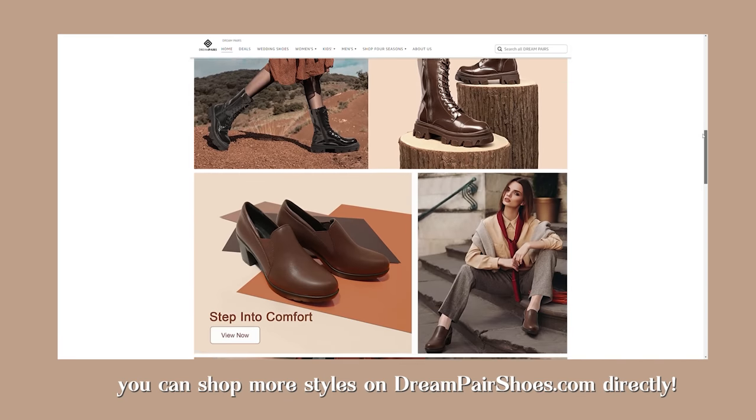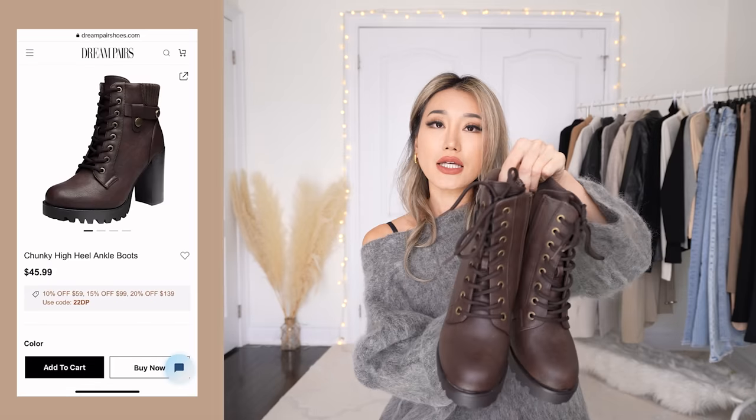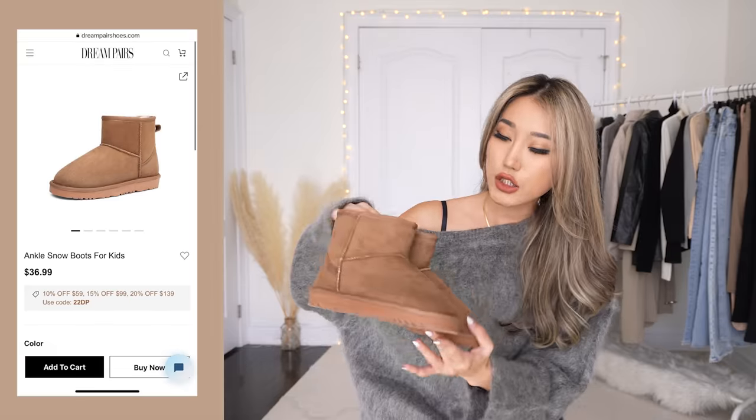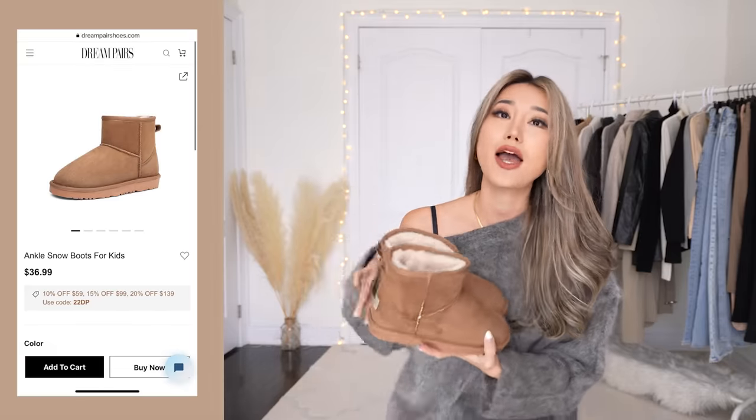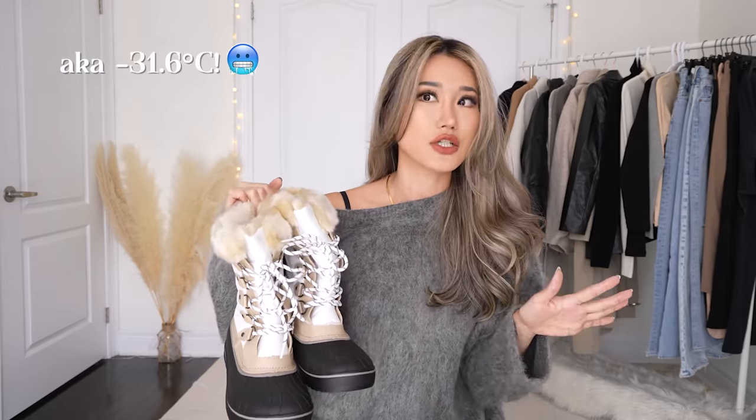You have so many varieties of shoes ranging from summer, spring, fall, winter. And the ones I picked out this time are mainly for fall and winter. So we have a pair of brown chunky lace-up booties, a pair of snow boots that is a chestnut color, and come on, awesome, awesome UGG dupes, you guys. And then for those of you who are living in igloo type weathers, I did not forget about you guys. I got an actual winter boot. When I saw that this pair of boots was rated negative 25 Fahrenheit, that is the equivalent of negative 30 Celsius, which is on the extreme cold spectrum.